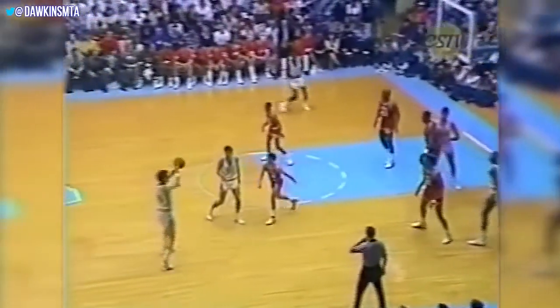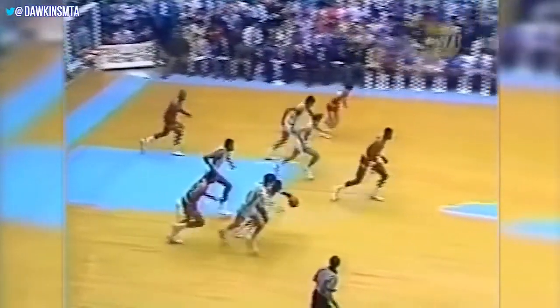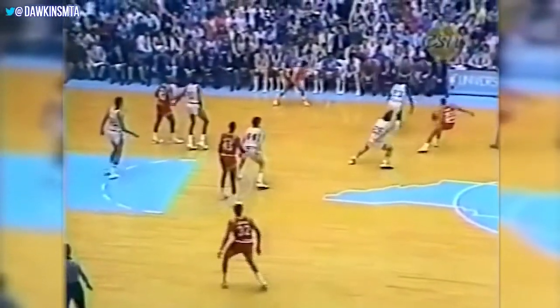Michael Jordan with those long arms, knocking it away, picking up and controlling the ball for UNC. North Carolina being very deliberate with the attack, and Michael Jordan makes it pay. 18 points for Michael Jordan now. Bad pass by Russell Pierre. Michael Jordan again in the right spot to make something happen.